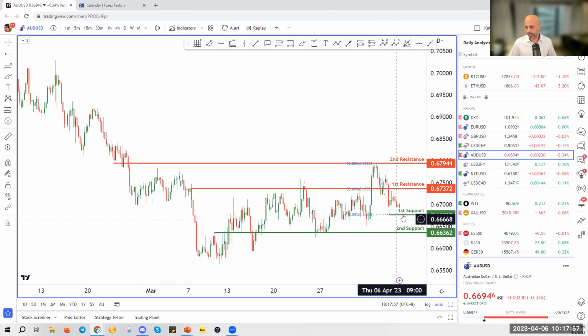In this case, it does seem like Aussie dollar is going to push further down and hit 66.76. And then from here, it could consolidate or maybe do a slight bounce as well. If there's a lot of dollar strength going into the end of the week, we might actually see Aussie dollar break this first support and make a move towards the second support, right? Okay, so this is what we have seen for the Aussie dollar.